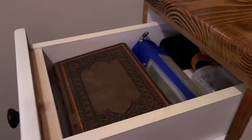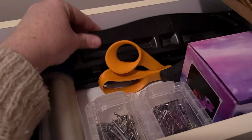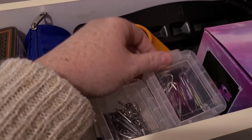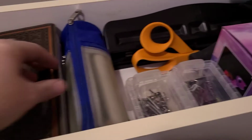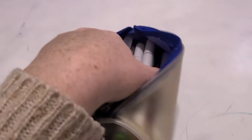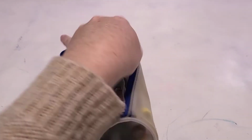In this top drawer is where I keep some of my go-to materials and a few more office supplies, 3-hole punch, scissors, a little mini hammer, some paper clips, and some push pins, things like that. And then over here in this little blue zipper case is my go-to art supplies. I have Copic markers in there, fine liners, a pencil, colored pencil, and then a little water paintbrush so that I don't have to bring water with me, which is super convenient.